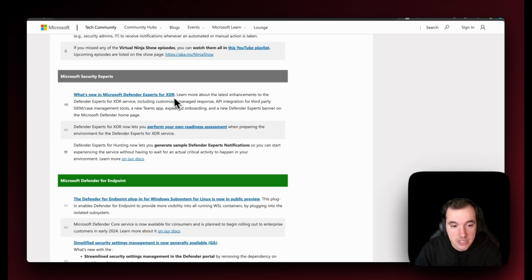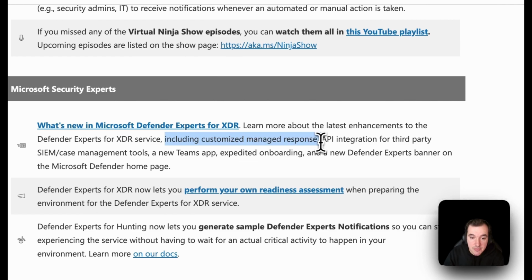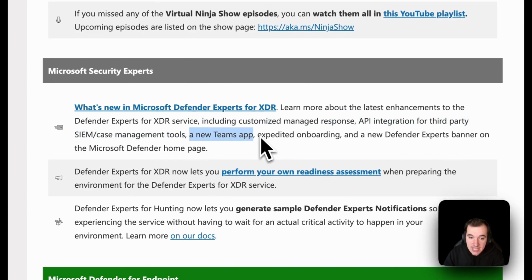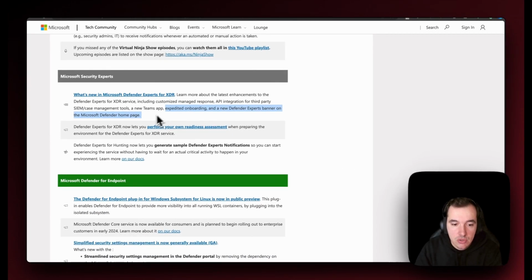What's new for it is a range of enhancements to the service, including customized managed response, API integration for third-party SIEM and case management tools, a new Teams app, expedited onboarding, and a new Defender Experts banner on the Microsoft Defender homepage. There's also the ability to perform your own readiness assessment.